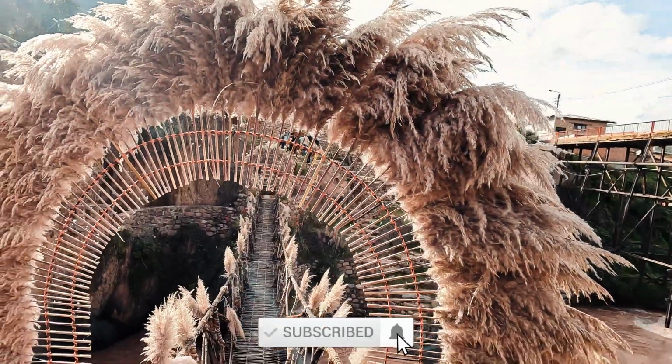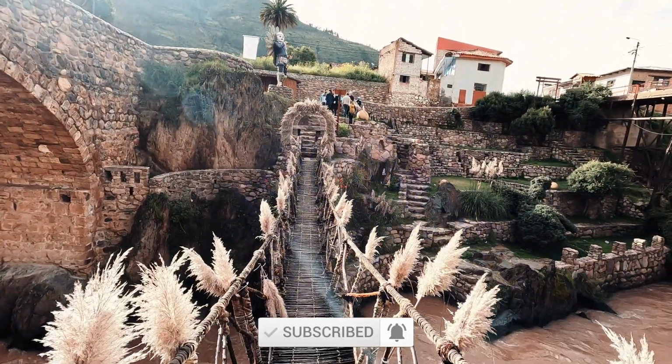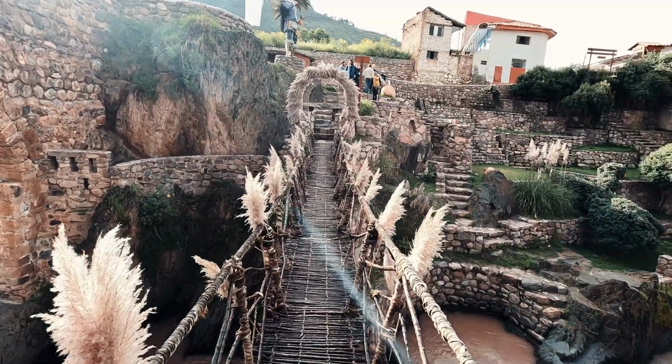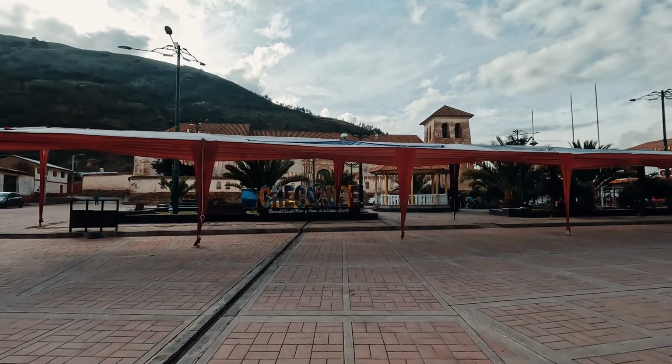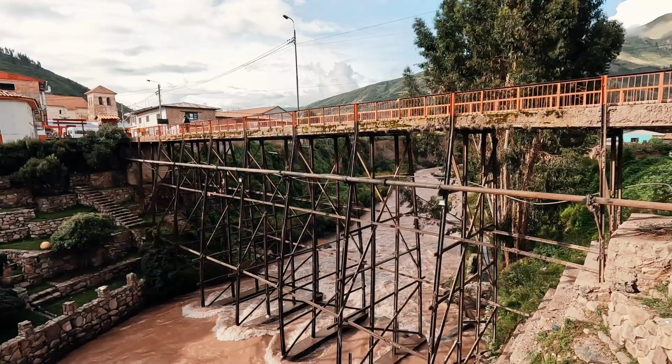All right, I'm about to cross the Incan bridge right now. This is the entrance. It looks a bit unstable, but let's try this. It is a bit shaky, to be honest. We are only allowed to go like one by one, but this bridge is beautiful. The village of Checacupe in general is quite small and there is not that much to do. It seems extremely quiet, but the bridges are really interesting.